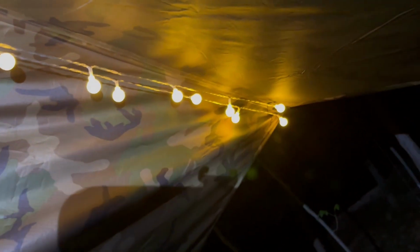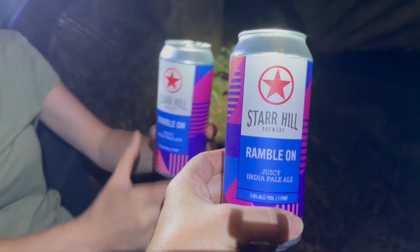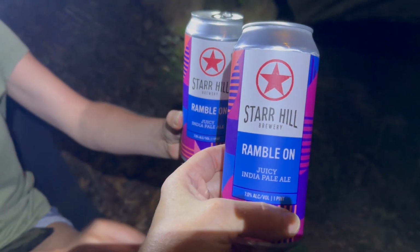Okay, we are hanging out in our tarp. Got some lights up. They're really low. You can't really see them outside the tarp, so it's perfect. So we're gonna chill here. Have some Ramble On by Star Hill.